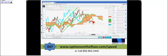IBM, I think, heads lower here. You can short IBM at 184.18, stop above 187 if you want to wait for the mild pullback trader. IBM heads lower.